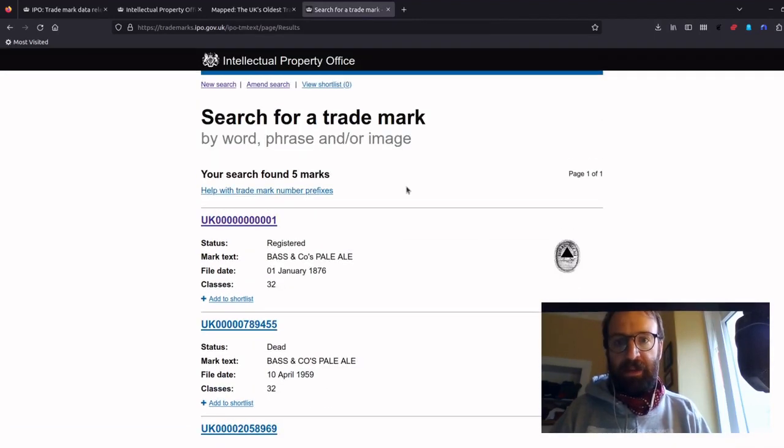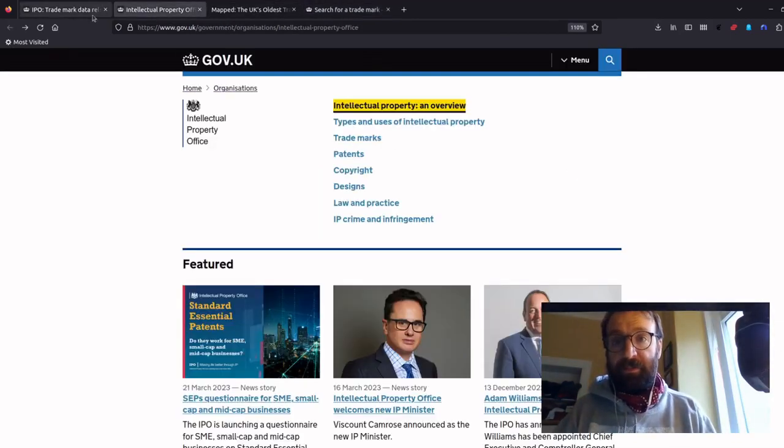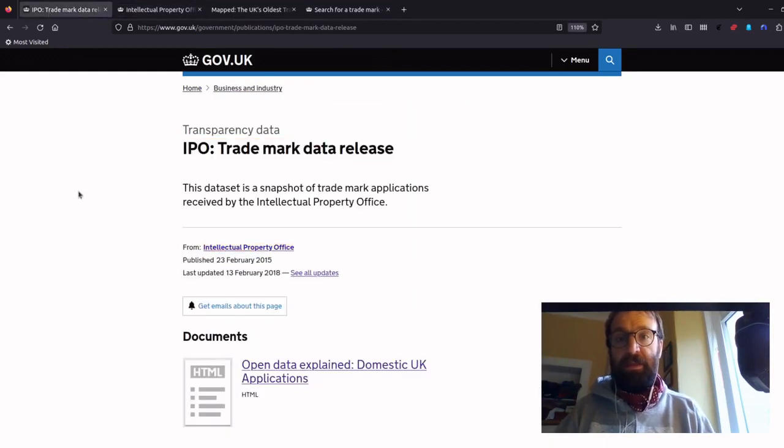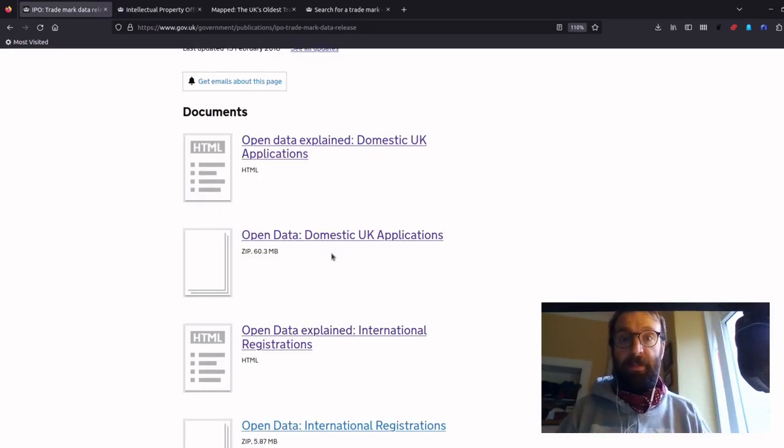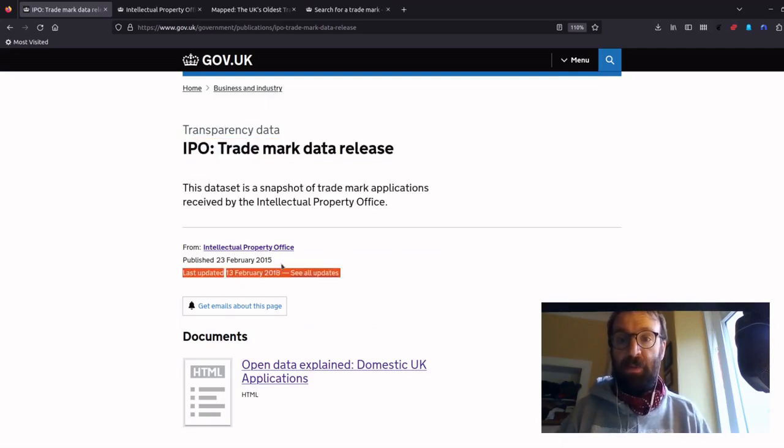So I got to thinking, I wonder if these guys have released this data using an API. Well, there isn't one, but somebody sent in an FOI request, and I found this FOI request, and following the link, they said, yes, we do. We have released data that you can use. They provided a link. If you follow the link, you'll see the IPO trademark data release, which was published in 2015 and updated in 2018. So it's not totally current.